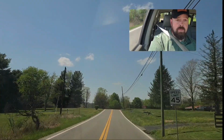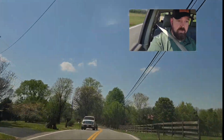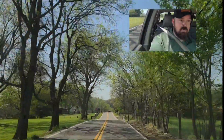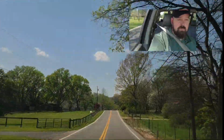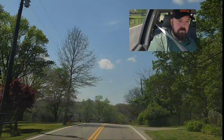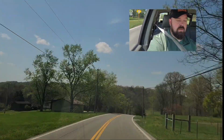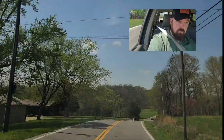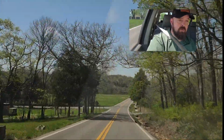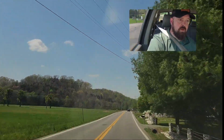Okay, so this is Highway 25. If we went the other way and did a U-turn right now, that'll get us to another side of Gallatin, okay? We can get to Gallatin all the way up to what's called Highway 109 in probably about 15 minutes from here. And if we keep on going this way, it would get you to the interstate where you can go wherever you want. It'll get you closer to what's called Cross Plains, which is fairly close to the Portland area and all that.